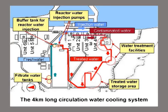This is a 4-kilometer-long circulation water cooling system, which was installed to recycle the water injected into the reactors to cool them down. After the accumulated water is collected from the basements of the buildings, radioactive materials and salts are removed through this system for re-injection to the reactors. This line will be shortened in the future to improve its reliability.